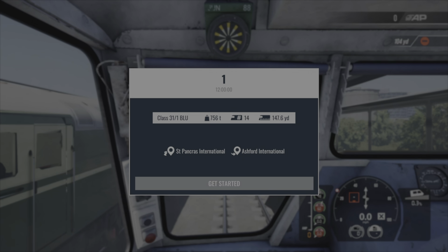Right on. So this is the Class 31. I think this is with freight? I'm not too sure. I can't remember the load I had on this train. This was recorded a couple of days ago, but it's exactly the same route, exactly the same everything, except for the diesel.